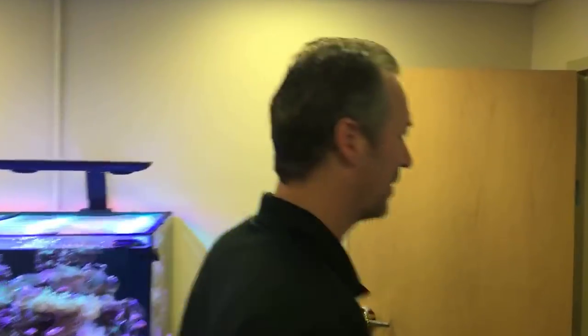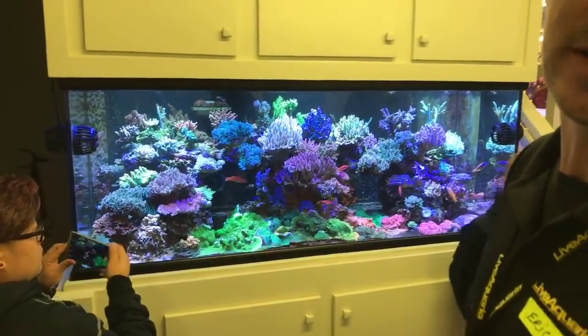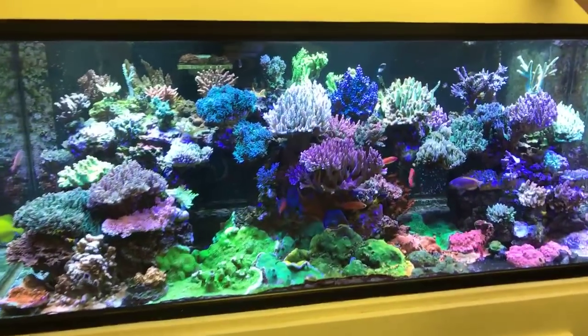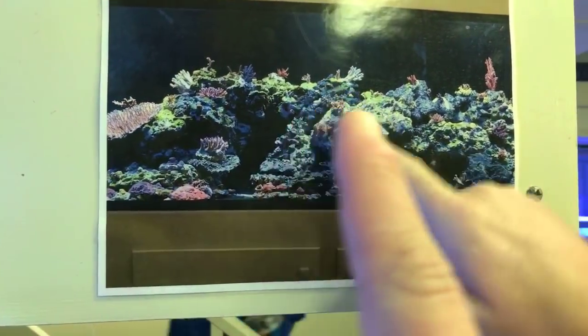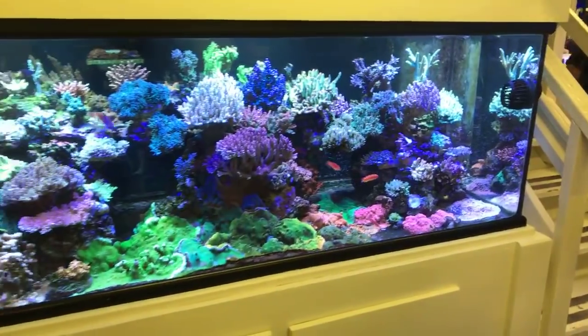All right. So find our aberrant tang. Abby the aberrant. So we've got some people here. This tank is always a draw. This is a 300 gallon tank. So we've got it chock full of corals. And Ian, let's show everybody how this tank started. So we set this tank up in 2014. You can see how small some of these corals were. So this is where your high intensity lighting and trace elements and proper salt comes in.